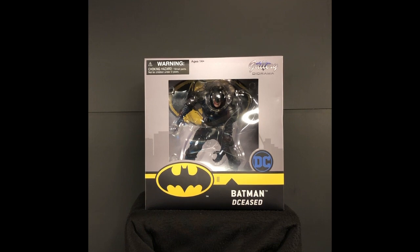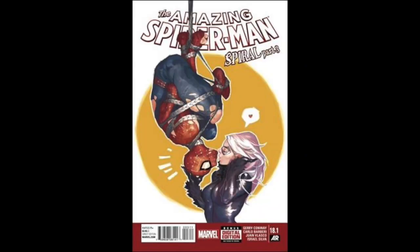The A covers I'm not going to show you. All the Mattina covers, I'm going to show you those. All the C covers, especially the horror movie poster homage covers, I'm going to show you all of those. Most of those were done by Yasmin Putri, who is one of my favorite comic book artists.